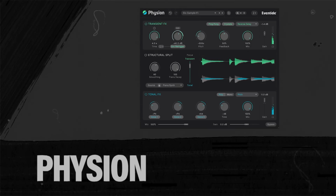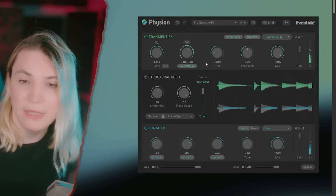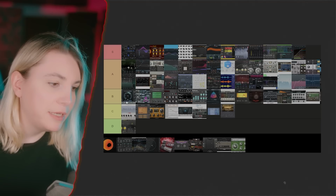Diffusion. It is similar to split EQ, but this time we control the transient effects, and then we apply the creative effects on those parts, like change the volume, play with the pitch, feedback, and so on. And the tonal at the same time as well. 179. Okay, that means it goes to the peep tier. Unfortunately, I think this is a bit too expensive for what it is.